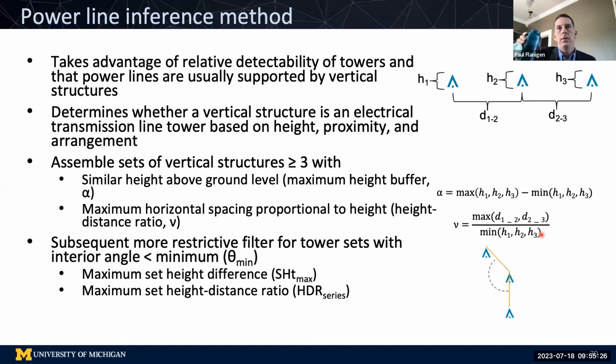In order to make our inference method a little bit more accurate, we also do a subsequent more restrictive filter when tower sets are not aligned as much in a straight line. Alignment is where the interior angle between 3 towers in the results is less than 184 degrees. So if towers are within 4 degrees alignment, we allow a less restrictive maximum height buffer and height distance ratio. But when they're less aligned, we have a more restrictive maximum set height difference and maximum set height distance ratio.